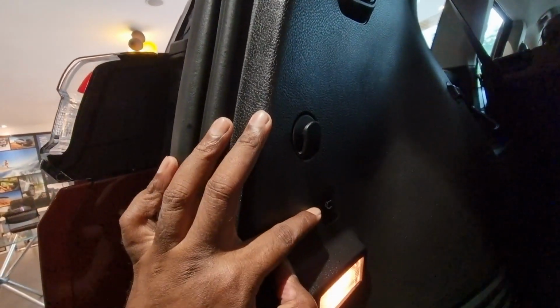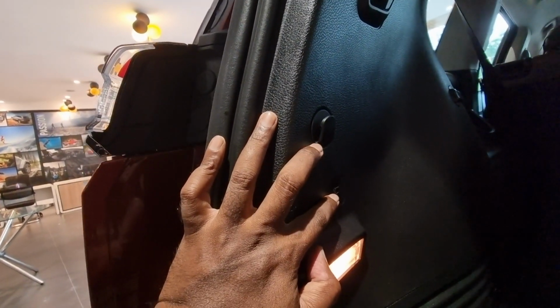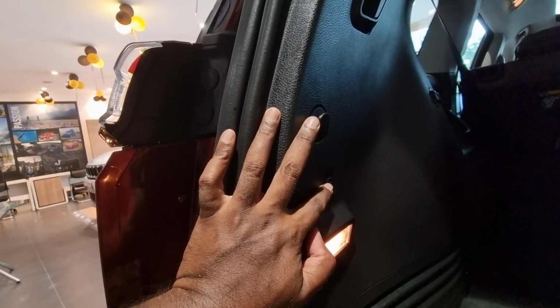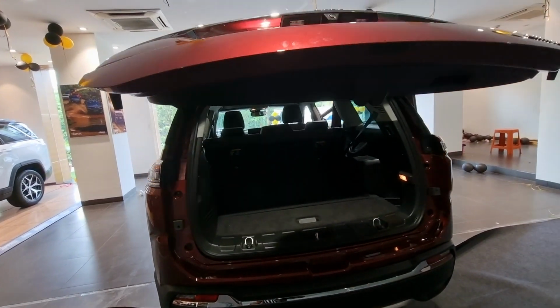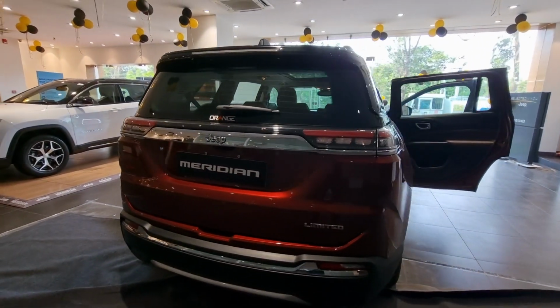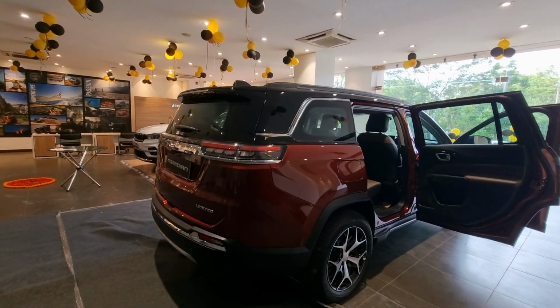They have incorporated the tailgate closing button right over here, so that you don't have to do a pole vault to reach for the tailgate closing button. So let's press this and get out of the way. And there you see, it closes on its own. Very neatly done by Jeep.